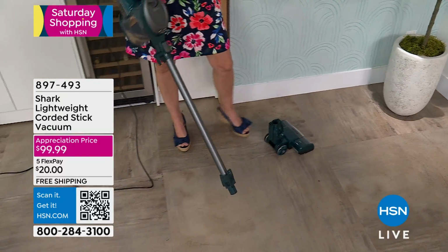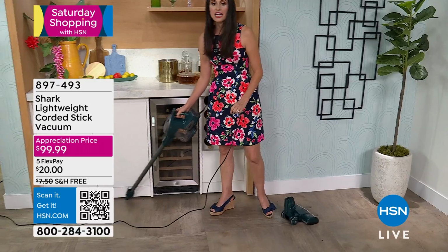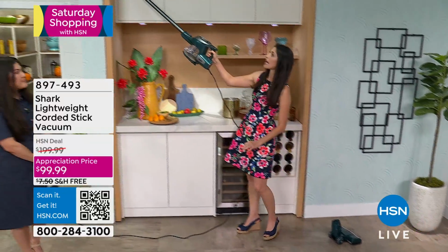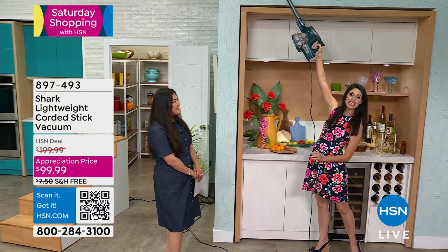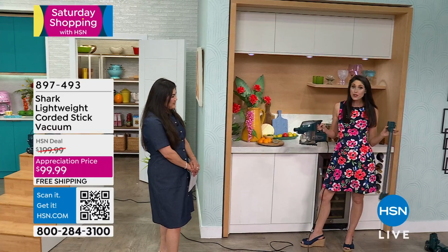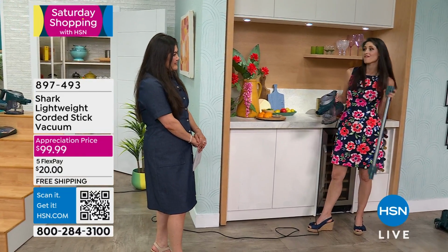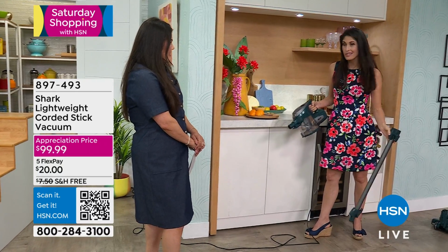That's how you're gonna use it. You're gonna use it underneath things. You're gonna go in between appliances. And yes, you're gonna get high into the cobwebs, all the way high into the cobwebs. You're gonna use every piece of this however you want, and you're actually gonna get the home you always wish that you had, plus that 5-year warranty, plus the Shark name, plus it's only $100. It's actually less than $100.